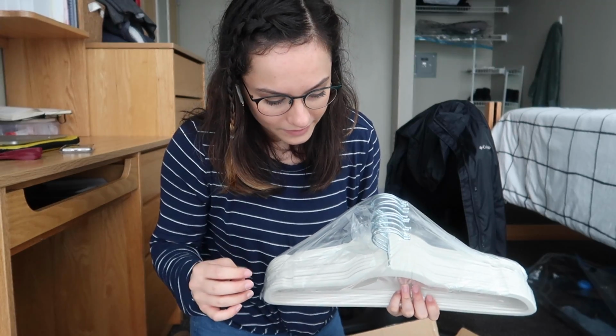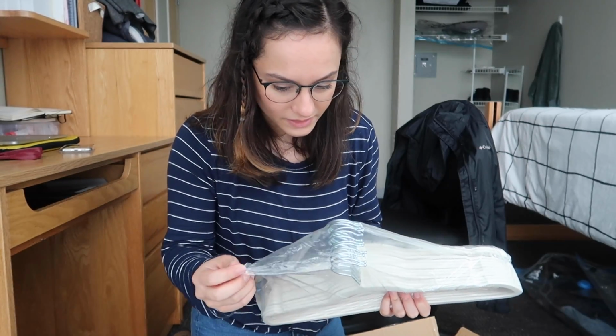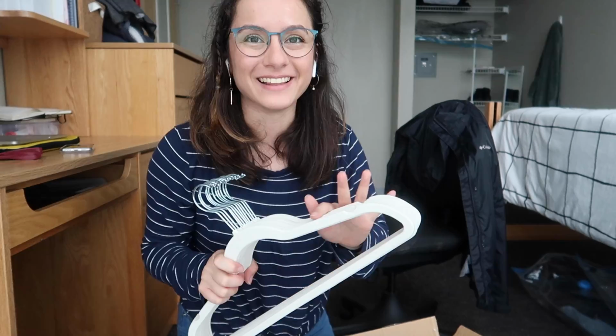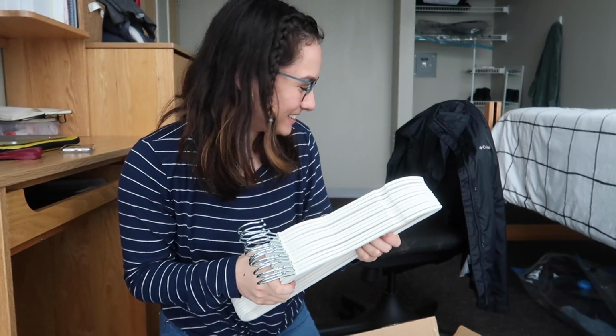Okay, now that I'm done being excited about the lamp, I'm gonna open up the hangers so that I can get my clothes out of the vacuum bags that I have under my bed right now. It came in a pack of 50, but I definitely don't have 50 pieces of clothing to hang up on these. And they're like velvet, it's so fancy.